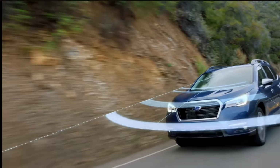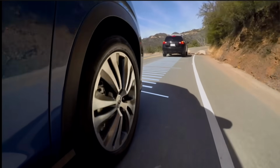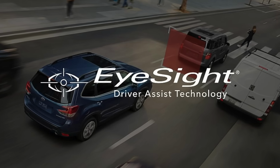For example, let's say the car out ahead of you suddenly comes to a stop and you don't have quite enough time to react. Your Subaru's Eyesight system will alert you of the obstacle out ahead and apply the brakes if necessary. This is called pre-collision braking and is just one of the 5 key safety features that the Eyesight system controls. Just a quick disclaimer here, Eyesight does not replace you and is never meant to be solely relied upon to avoid an accident.